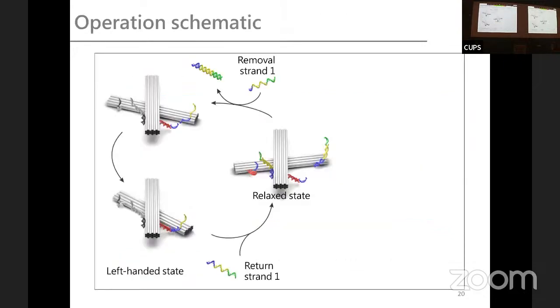So now I'm going to utilize this strategy to drive the system back and forth so that the angle between the two bundles, and therefore the angle between the two golden numerals, will change according to my wish. So we start with a relaxed state. It means that I have the two locks which are both open, and then I add the removal strand into the solution to trigger the toehold-mediated strand displacement reactions.